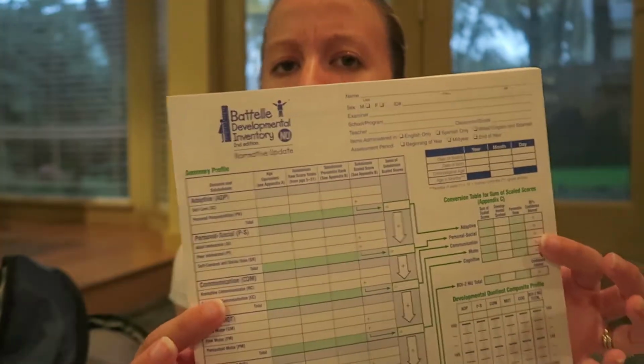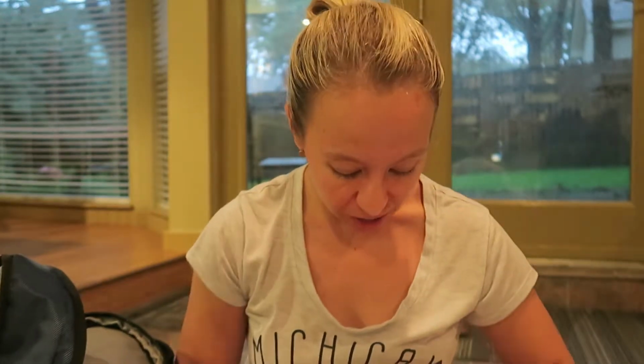I don't think there would be anything wrong with showing you the assessment that we use. We use the Battelle Developmental Inventory to assess our kids to see if they qualify for therapy services. I don't ever have to use the paper copy, luckily. This is only in emergencies, like if for some reason the online system isn't working. But yeah, I keep a couple of copies of those. I keep a couple of developmental checklists.